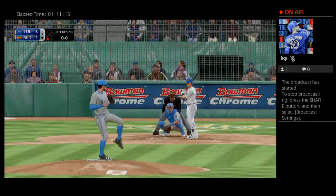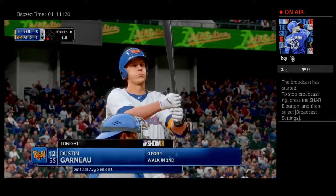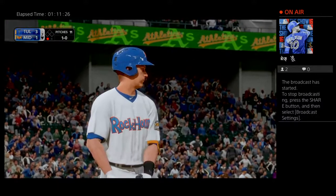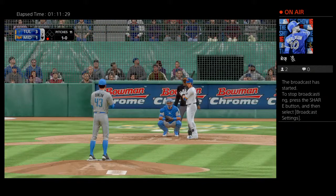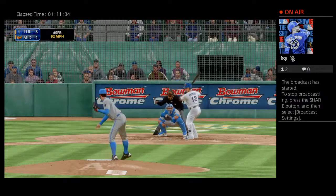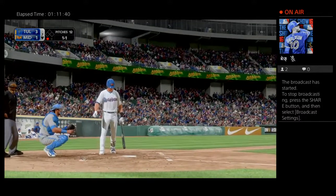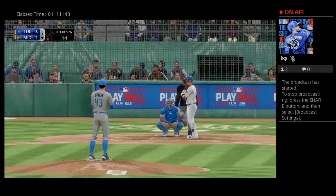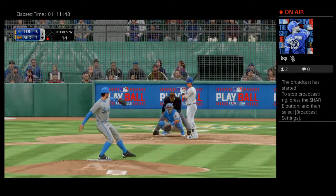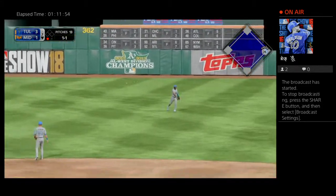And here now is Dustin Garneau. As the first pitch misses to him, it's ball 1. He was sat down on strikes in his last at-bat. Fastball in there for a strike. 92 on the radar gun that time. 1 out, nobody on. Into right field, that's a base hit.